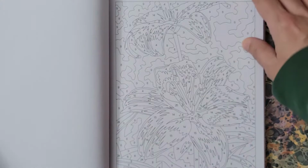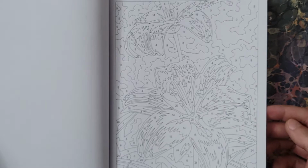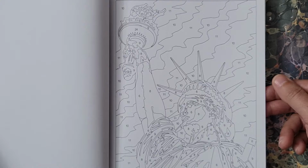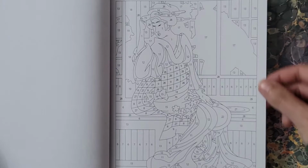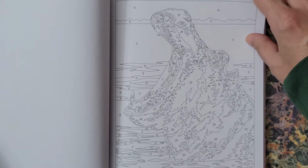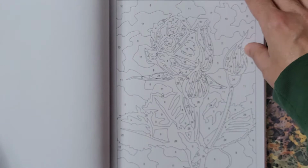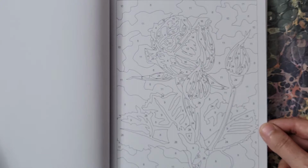Tiger lilies. My mom's favorite flower. May have to do this one soon for a 4th of July celebration. Hippo. Cow. And most of these aren't too detailed. Some of them are quite detailed, little tiny nooks and crannies that you gotta get into.